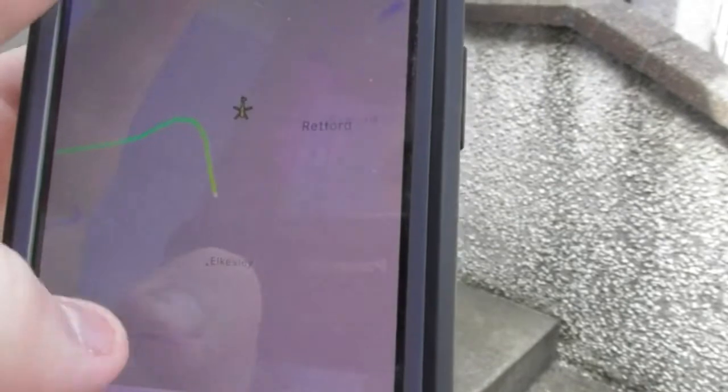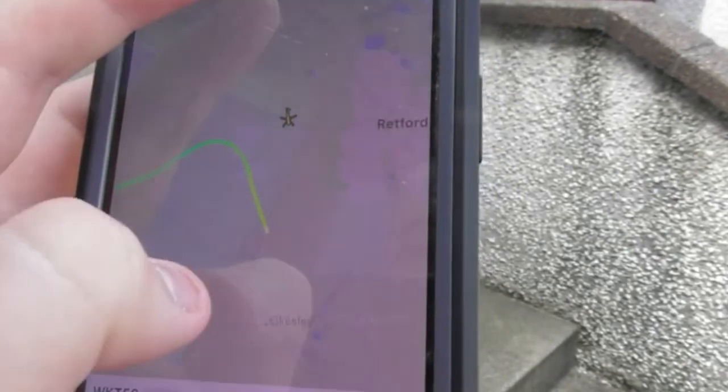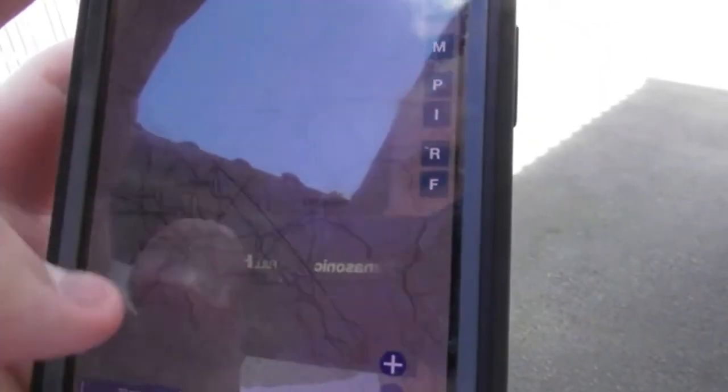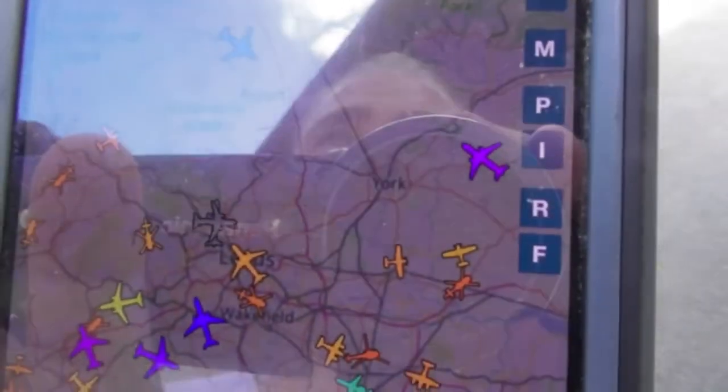And where he's come from, I think it took off somewhere near Ranchford. It took off somewhere near Ranchford anyway, but I don't know what airfield it's called. Anyway, I'm going to have to stop the video. I'll catch you there.